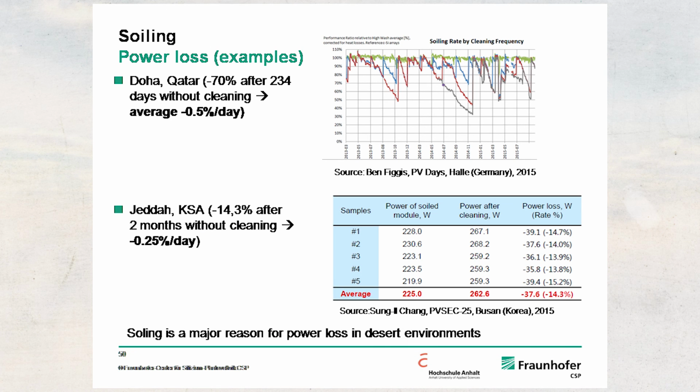There's a very nice study from Ben Figgis from the Qatar Environment and Energy Research Institute, which he just showed months ago at the conference in Halle. And you can see that if it's not raining and you do not clean, which they did in the test approach, the efficiency can go down by 70%. So, or on other days, nearly 0.5% per day. There are some other investigations in Saudi Arabia which came up with a little bit lower values of degradation, but nevertheless, this is a main issue.